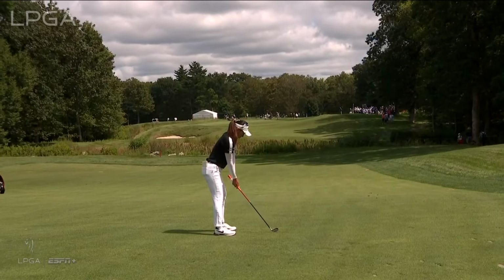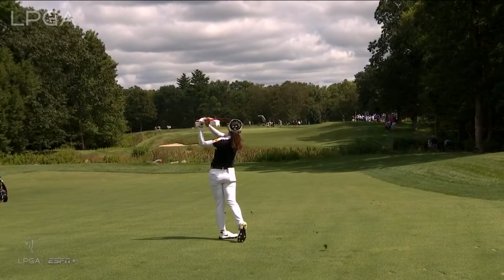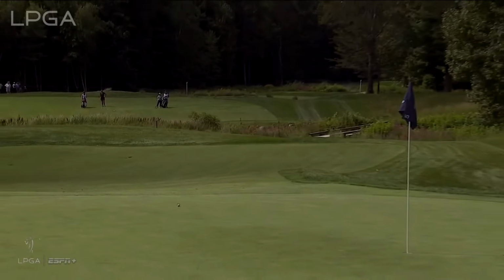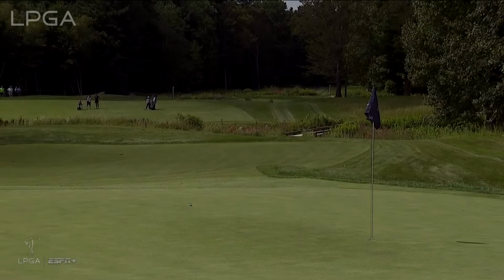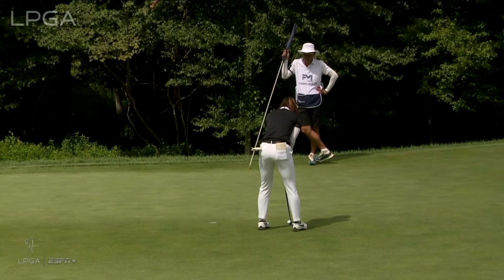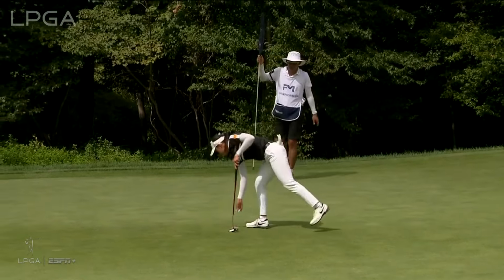Thitikul has 145 to the front of this green, 155 to the hole, and that hit in the middle front portion of the green. Kind of on autopilot right now, isn't she, Amanda? Well, she gets in those modes. Steadily into a tie for second, despite being 2 over through her first few. And no trouble with that one.